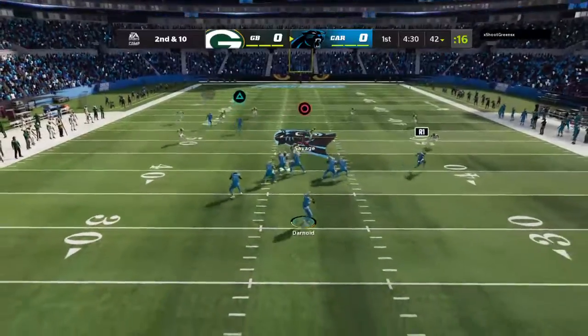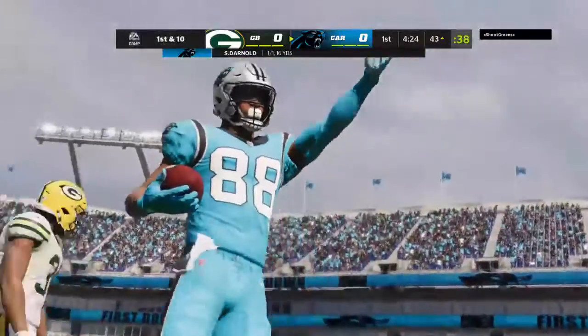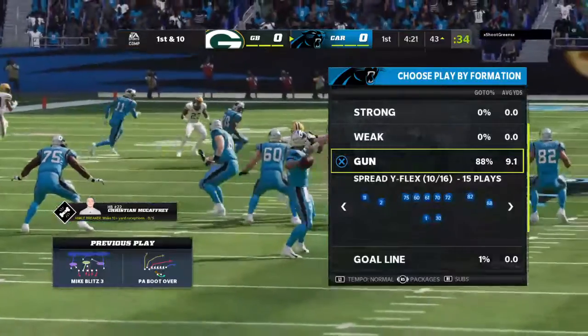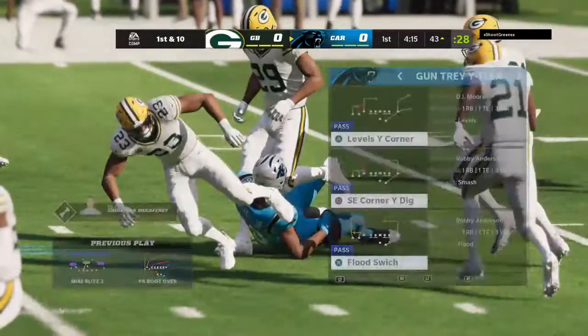Here's Darnold. He'll find his man, Terrace Marshall, complete. And this is going to result in another first down as the tackle's made at the Packers' 43. Barney sold the go route really well. Thought he was going deep, then curled it back inside for a nice completion.